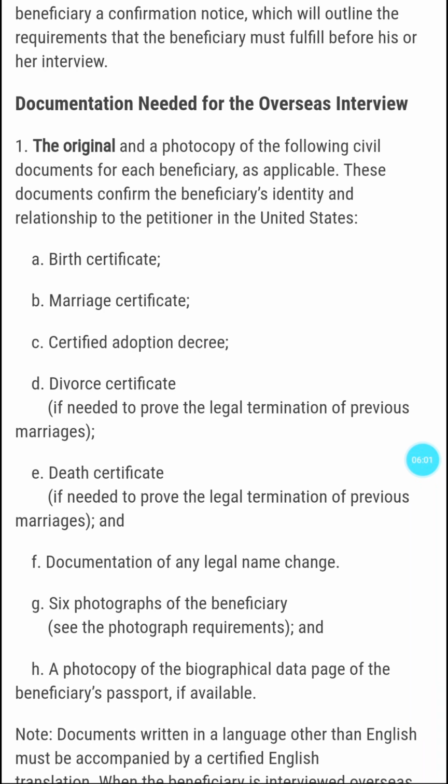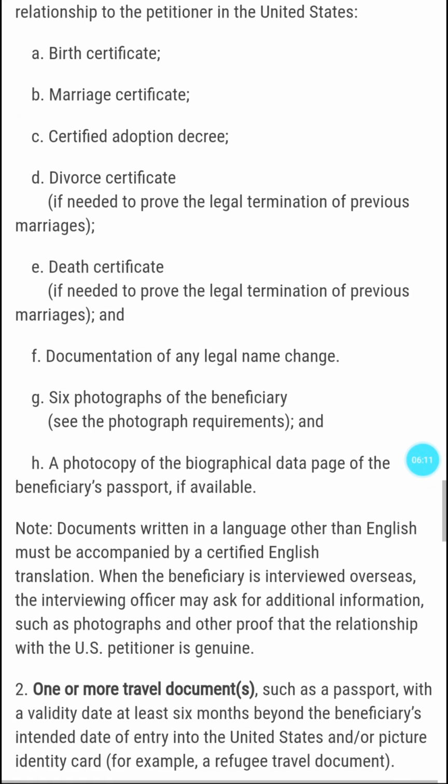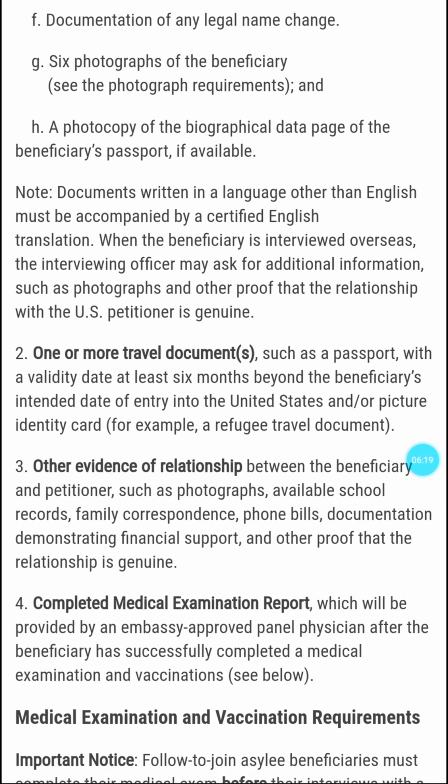You go with your birth certificate, certificate of marriage, certificate of adoption, decree, divorce certificate if they were once married and divorced, death certificate if applicable, documentation of legal name change if you've changed your name, and then 6 passport size photographs. They'll use one of these to put in your visa, and that's basically it.